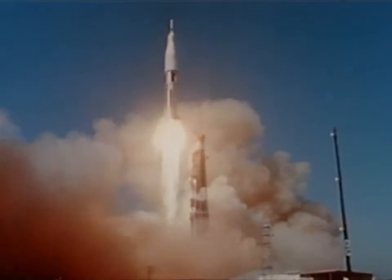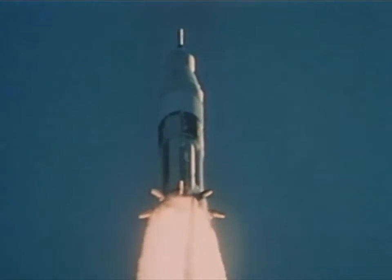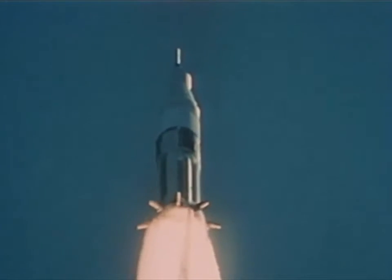In all levels of Apollo spacecraft activity, program milestones continued to point the way to a scheduled manned lunar landing within this decade.